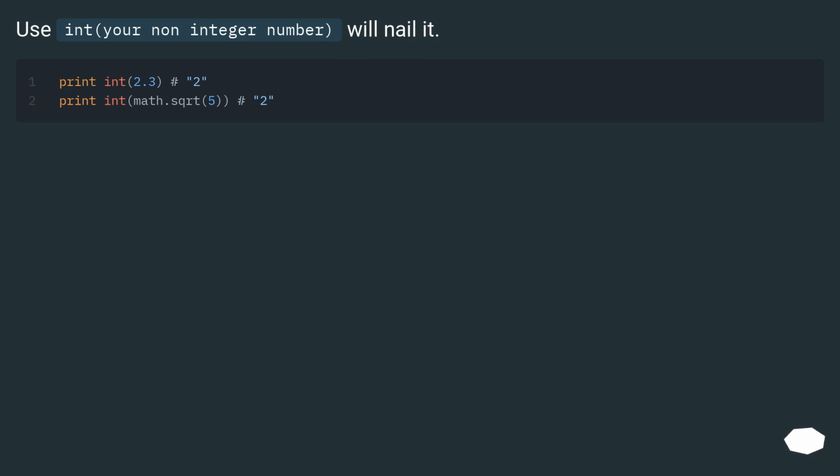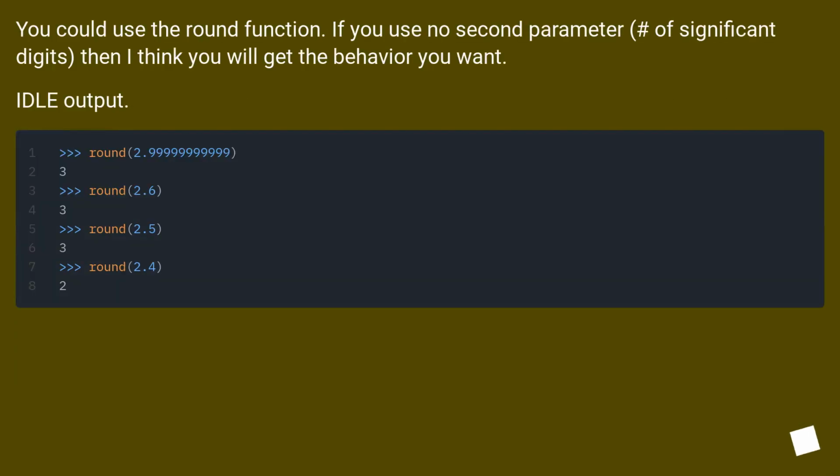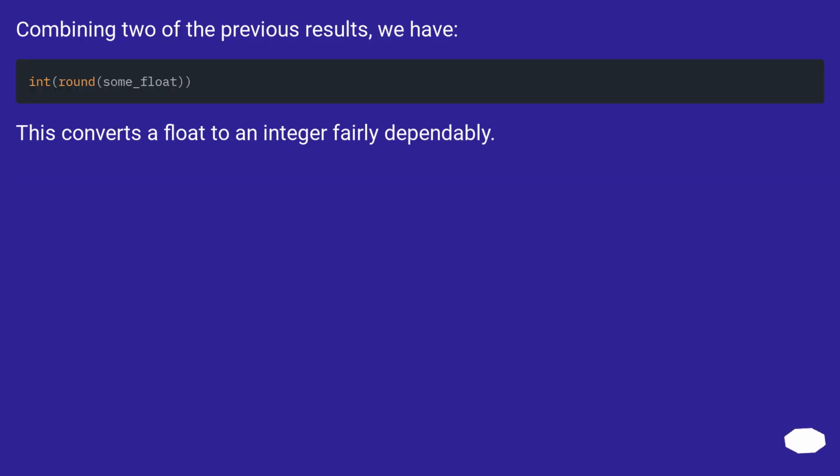Use int on your non-integer number, and we'll nail it. You could use the round function. If you use no second parameter, the number of significant digits, then I think you will get the behavior you want. IDLE output. Combining two of the previous results, this converts a float to an integer fairly dependably.